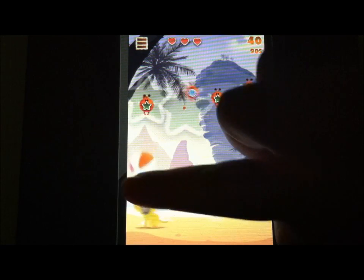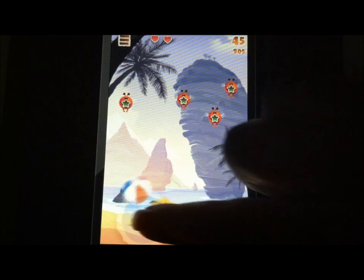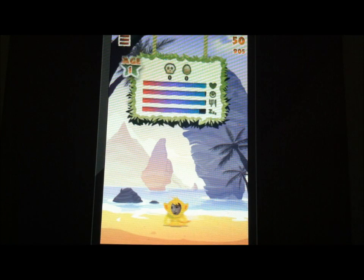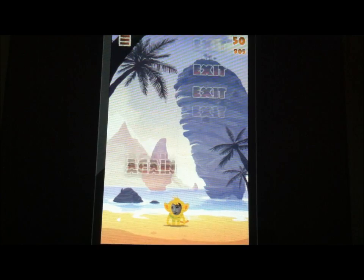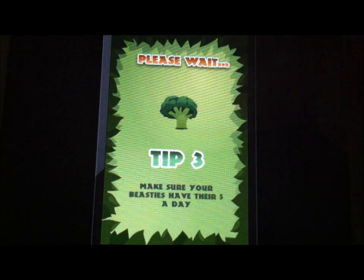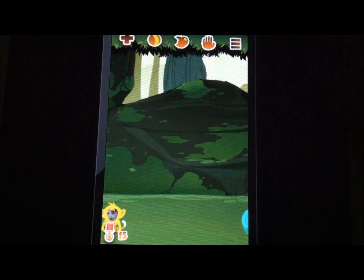It actually has hearts you can get. There's extra little things that fall. We're going to go ahead and let it go so I can get back to the main menu and show you some more stuff. But it shows you their progress there at the end of it, so you kind of know how they're doing, which is cool. And you can exit and go back to the menu.